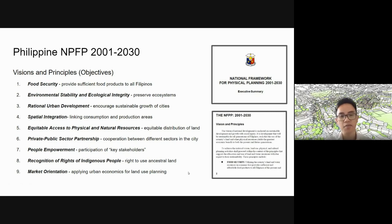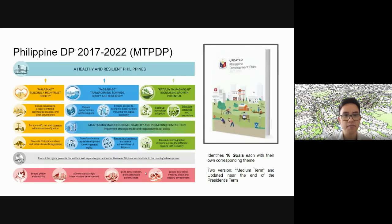And then recognition of rights of indigenous people. We have a lot of indigenous people in the Philippines. This is also an issue in Australia. They have indigenous tribes that they are slowly trying to give the land back to, but unfortunately they can't give it all back because those lands have already been developed. So how do you compensate those indigenous people? And then finally, market orientation, which is, I think, the current default of planning in the Philippines, all about who makes the most money. We'll be touching a bit on that, I think, in the MUP 204 class. I think that's for second year, or maybe, I'm not sure. The syllabus, they keep updating it, and I'm a bit behind.